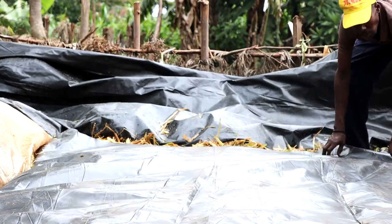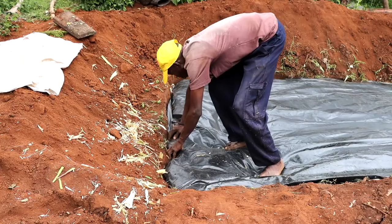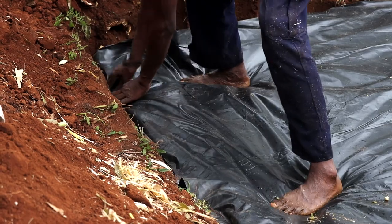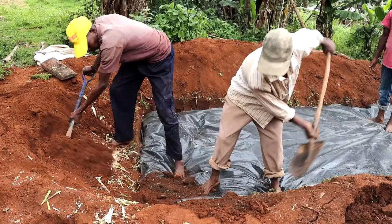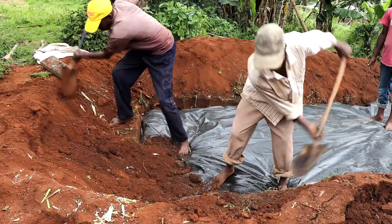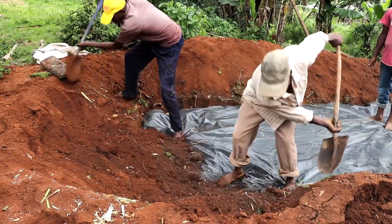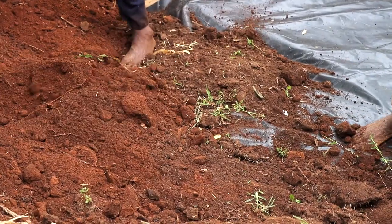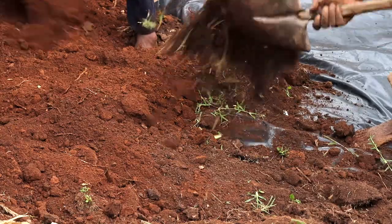When you have finished, pull the thick plastic over and across the pile, but make sure it is tucked tightly to avoid any air pockets. To keep the pile compressed for fermentation and prevent damage of the polythene from rain, birds and rodents, slowly spread sand on top of the plastic.